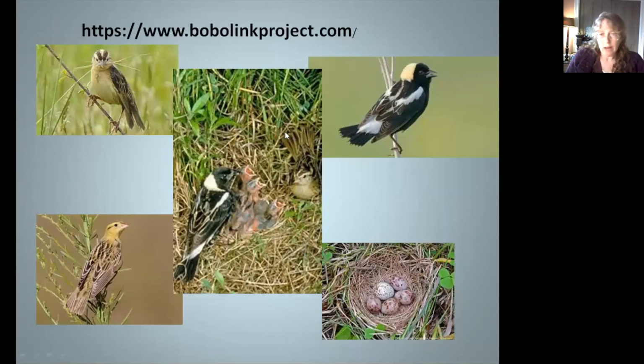Another thing is maintenance, and why we want to change the way we're maintaining things. This is a bobolink, and bobolinks are a species that are declining, and they need grasslands. The male is in the top right, and the females are on the left. And then there's their nest, which is down on the ground in the field, and there are the nestlings.